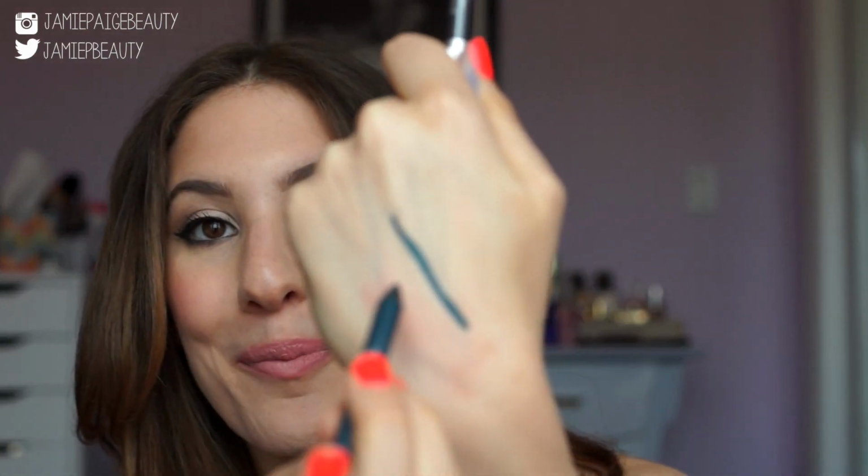Moving on to eyeliners, Urban Decay makes wonderful eyeliners. Their 24/7 glide-on pencils are some of my favorites. Like the name suggests, they really just glide on your eyes so easily and they stay on, which is great. So I will swatch it for you. As you can see, so pigmented, like it's not even funny. These are great to use not only as an eyeliner, but you could also use them as an eyeshadow base.